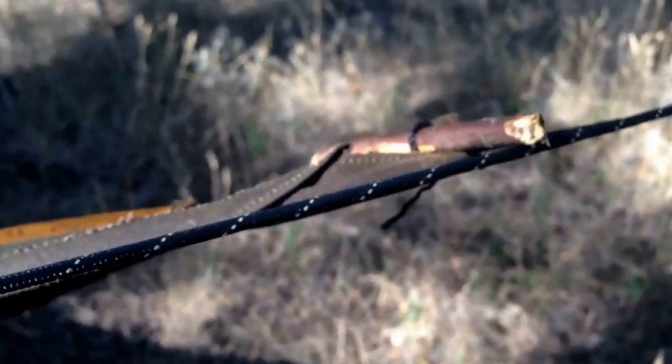So here's a close-up of the stitching, and underneath. I don't know if you can see that. There we go. But this stuff is stupid strong, man. Take you down the tarp and show you this one.